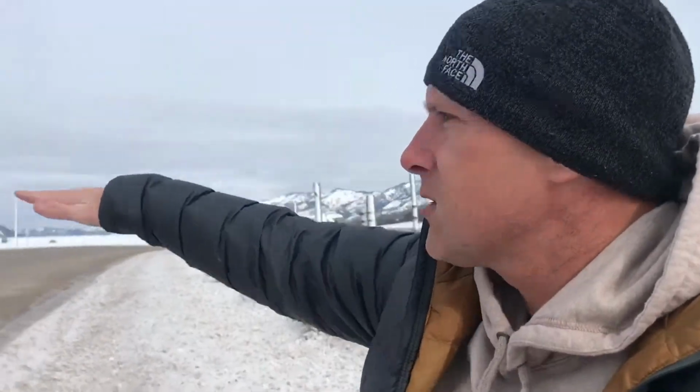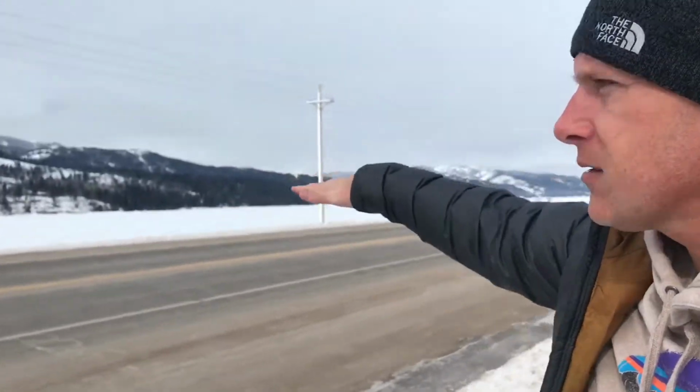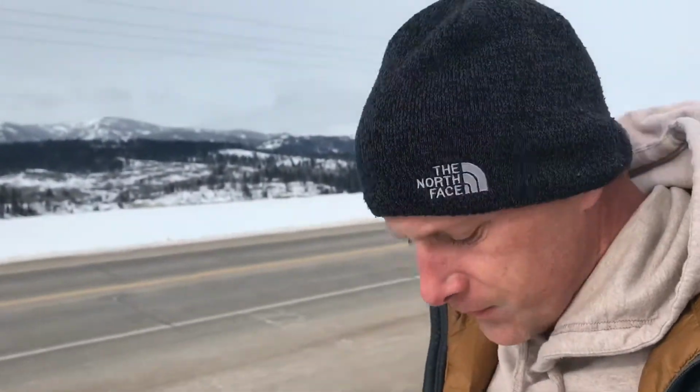This all is Palisades Reservoir, all this flat area out here, so that's frozen water. But this is kind of marshy, and so a lot of times the elk can cross over in certain sections of it. And they were crossing over, and a bunch of them broke through the ice, and there were about 12 or 15 elk in there.